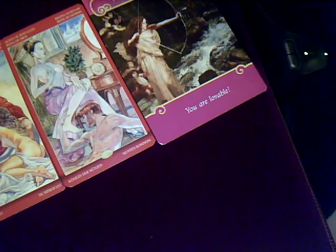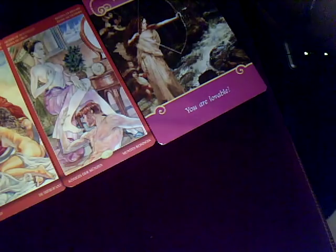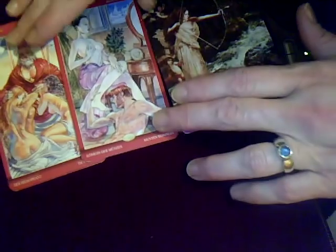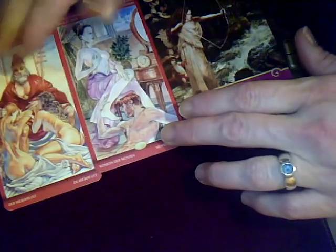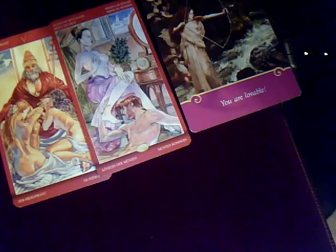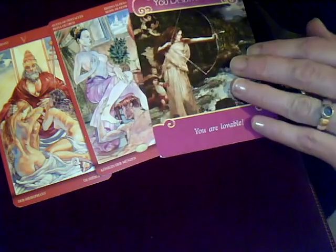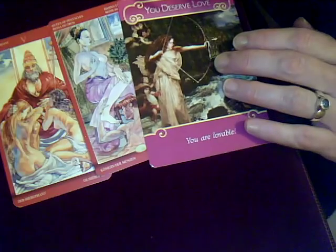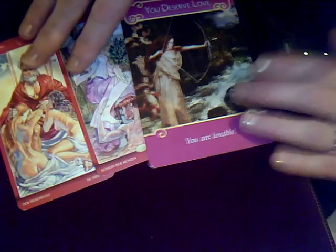Looks like you are the more taking-charge kind of force in this relationship because of the Hierophant as well. Sorry, I thought it was in view. I feel that you are the Hierophant and that they are either one of these figures. Like he's at her feet here as well. So I think he adores you. I think he absolutely adores you and would do anything to make you feel loved. So I'd say that for sure this man loves you.